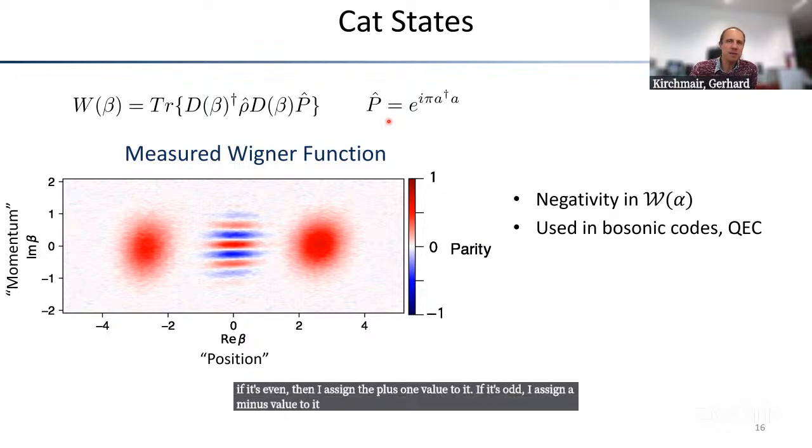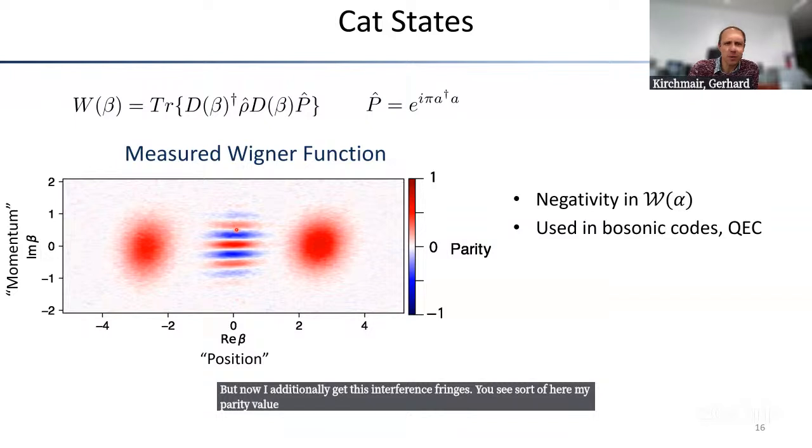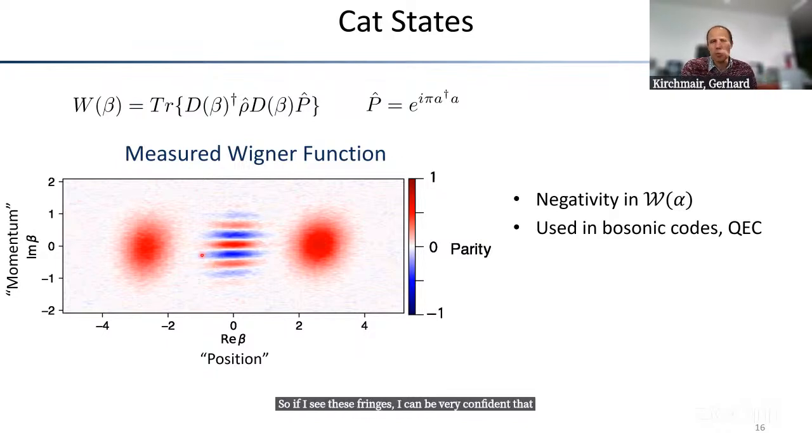And what then happens for this cat state picture is that I still have my coherent state here on the right, my coherent state here on the left, but now I additionally get these interference fringes. You see here my parity value goes from +1 to -1, or from positive to negative, and so on and so forth. So I get essentially an interference pattern between those two halves, and that's a signature for a real quantum state. If I see these fringes, I can be very confident that I actually have a quantum superposition in the cavity.